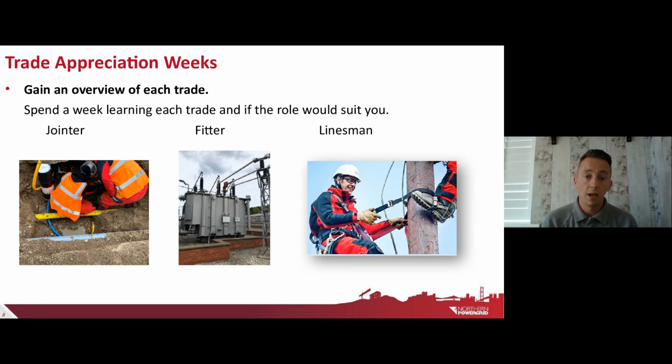You've then got electrical fitter, which is what I've become. And we maintain the equipment that's housed in substations. So some of you might be aware of what a substation looks like. You might have driven past primary substations. If you've ever got close enough to one, you'll hear them humming away. So we maintain all the equipment that's housed within the substations.